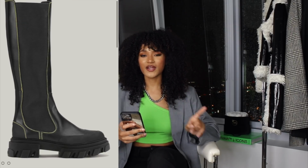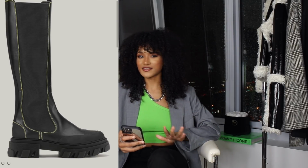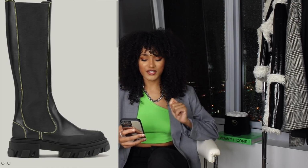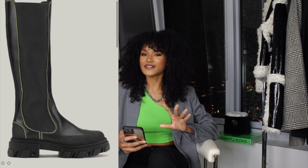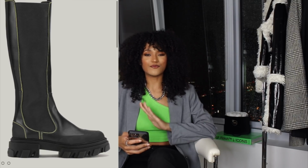Okay, so one thing that Gani does very well is their shoes, and when I say their shoes, I mean their boots. They have a huge selection of boots that are really cute, but here's a few of my faves, starting with this tall black pair. They have the tractor cleated sole, which is an aspect that I really love in shoes. But not only that, the little contrast stitching is a neon color, so it has a pop but is still neutral enough to wear with really anything.